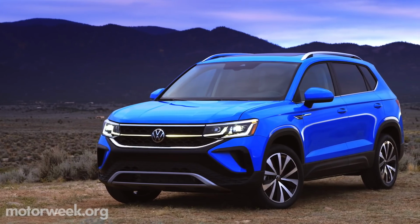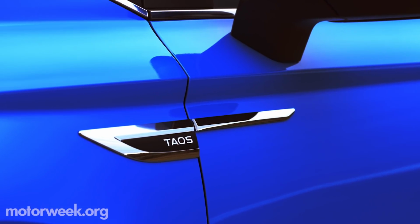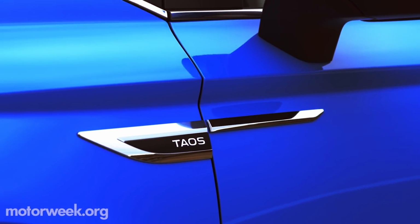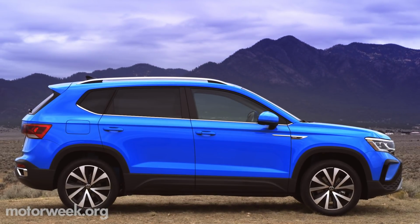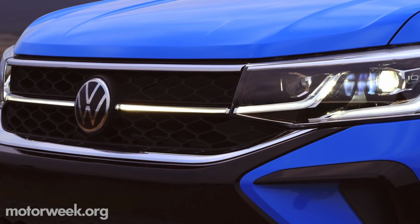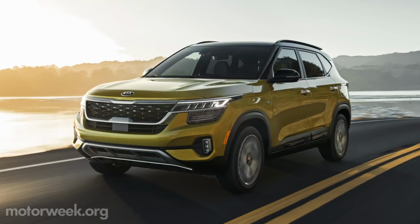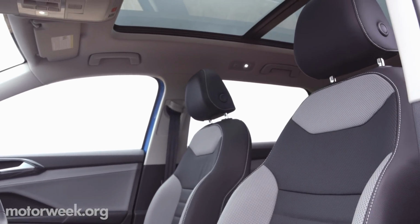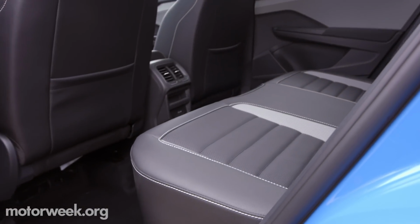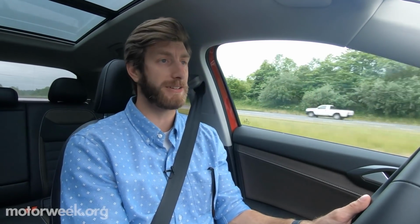If you'll recall from our original first look, the Taos sits just below the Tiguan, which itself just got a refresh. 9 inches shorter than the Tiguan, the Taos is still big compared to competitors, which VW indicates as the Subaru Crosstrek, Jeep Compass, and Kia Seltos. Inside, there's a vast amount of headroom, and rear seat legroom is excellent for this class.